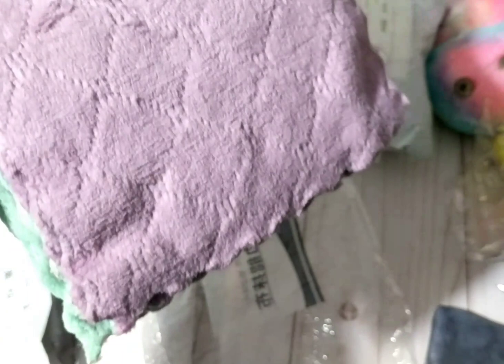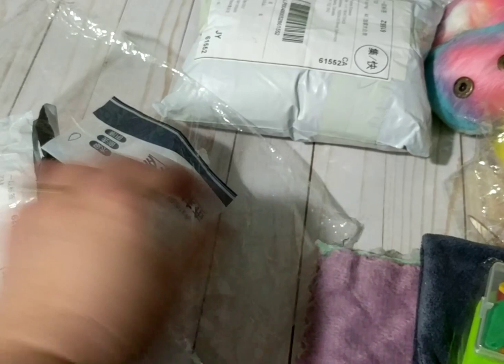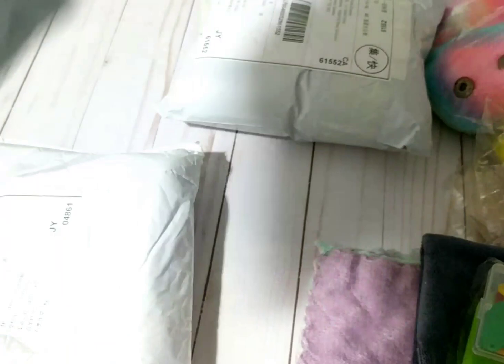I thought they were big. Well, that's what it looked like in the pictures. And I did look at the measurements, but sometimes, yeah. But AliExpress did recommend this shop, so that's who I went with. Okay, let's carry on with the next one.